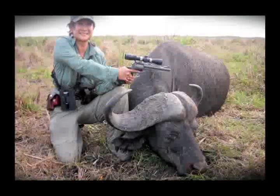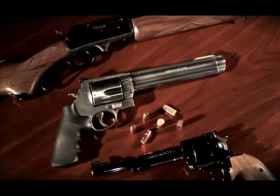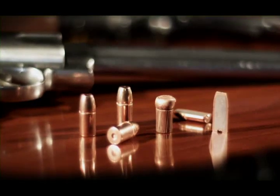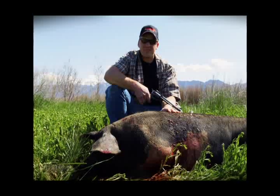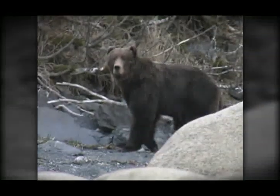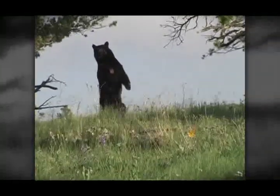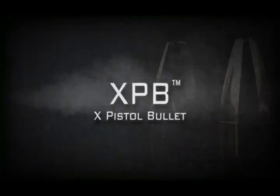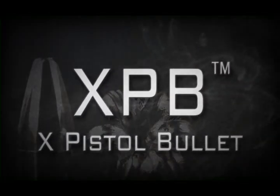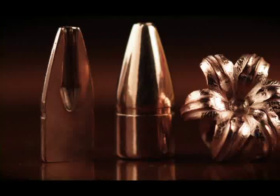Featuring patented X-Bullet technology, all copper core Barnes XPB pistol bullets dramatically outperform lead core handgun bullets on deer-sized game. They remain intact. There's no jacket to shed. On impact, XPB bullets expand into sharp copper petals. These rapidly spinning petals wreak maximum havoc. Note the rapid expansion and full weight retention. Ideal for hunting deer or other game, lead-free XPB pistol bullets retain virtually 100% of their weight.